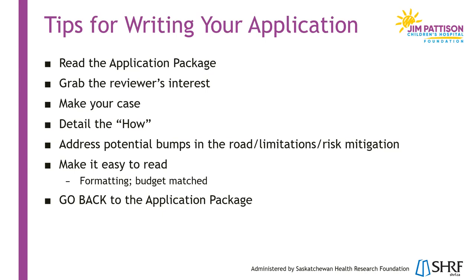Just some general tips before I give you our contact information and open it up for questions and address the questions in the chat box. So most importantly, read the application package. It is very long. There's a lot of information in there, but it's all important. And as I mentioned about writing for the committee, try to grab the reviewer's interest with your project. Like I mentioned, these are interdisciplinary reviewers, so they may or may not have a vested interest in your specific project. So do make sure that you've outlined the importance of your research.